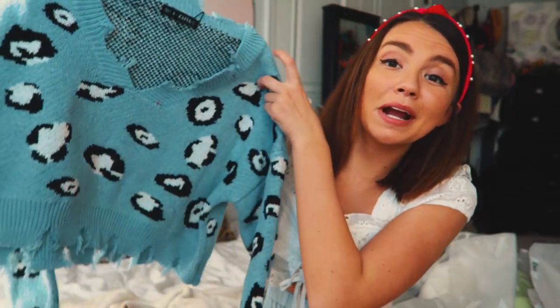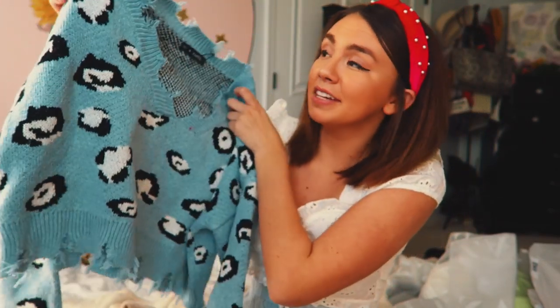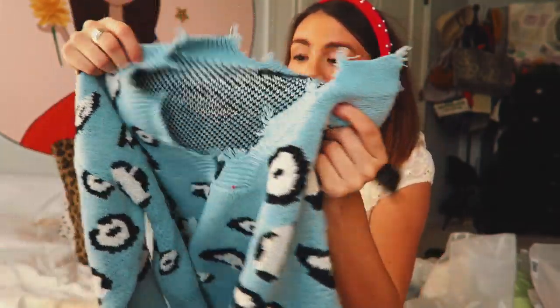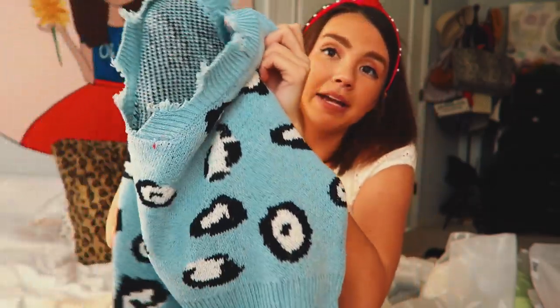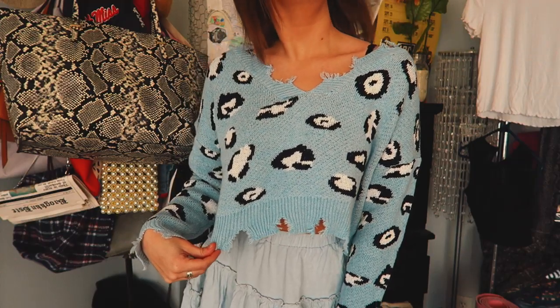Okay, so the next sweater I got, you kind of got a peek at it, but it's a super duper similar cut, and then it has this cheetah print. I love the blue, obviously. I don't know, it's so comfy. I just feel like I could wear this with skirts, jeans, leggings. I could wear this in so many ways and for a great price. So, love my cute new sweaters.